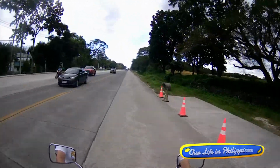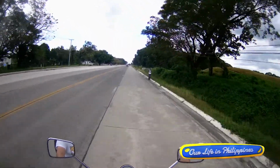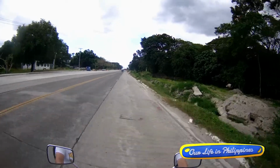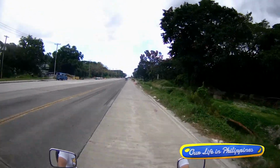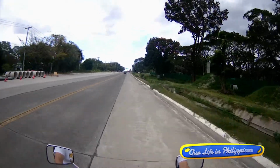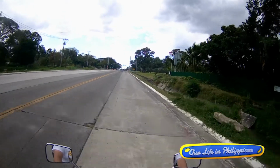All right, so I'm gonna head down this way towards the Friendship Gate. This is the main road coming in from the main gate, so I'm gonna head down that way.